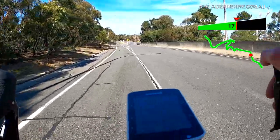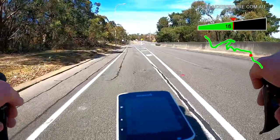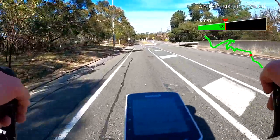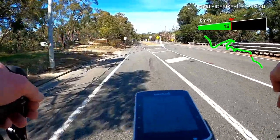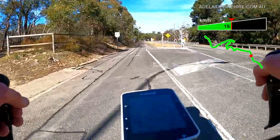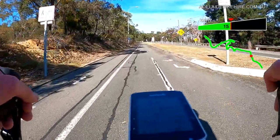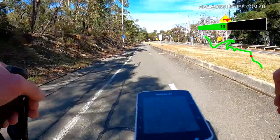It gets a little bit steeper around here. Average is where the signs start here, and then as it veers left it gets steeper, but again nothing too crazy and nothing for too long, so it's only probably 100 to 200 metres and then it'll drop off again. So yeah, not too bad.